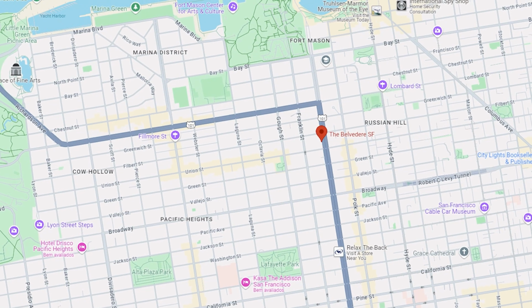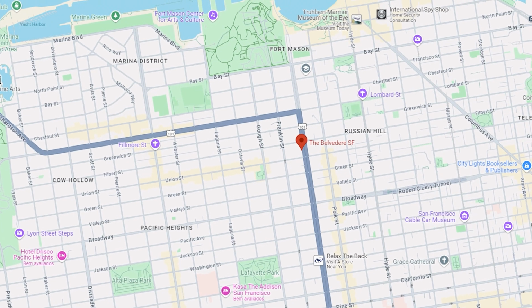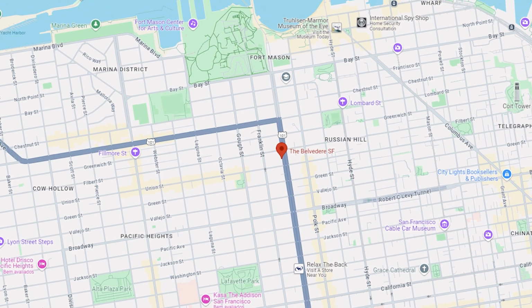But before I do that, I want to tell you a little bit about where this building is located within San Francisco, because its precise location on the north side of the city is hands down one of the top reasons that this building is already half sold, why so many people are moving here. So let's go check out the area.